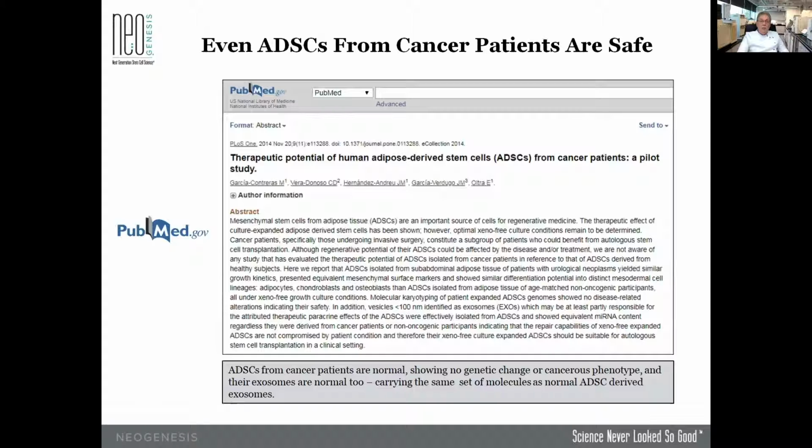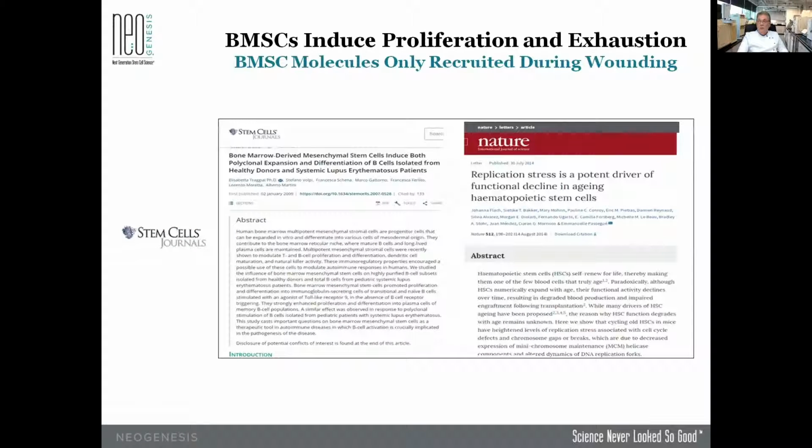The genetics were not perturbed. And when they looked at the set of molecules within the exosomes, they were normal. So the adipose mesenchymal stem cells, even under the worst circumstances, when you derive these cells and therefore their molecules from a cancer patient, the adipose mesenchymal stem cells and their cytokines and exosomes, perfectly safe to use.